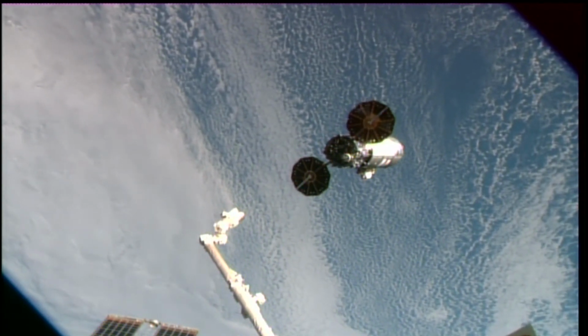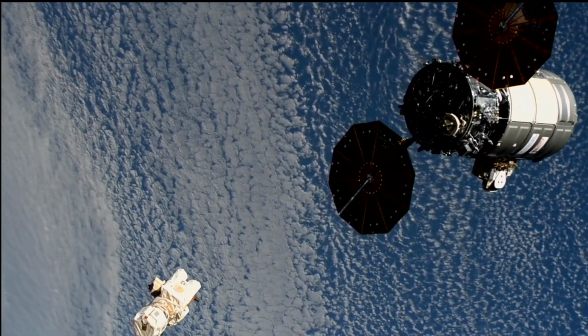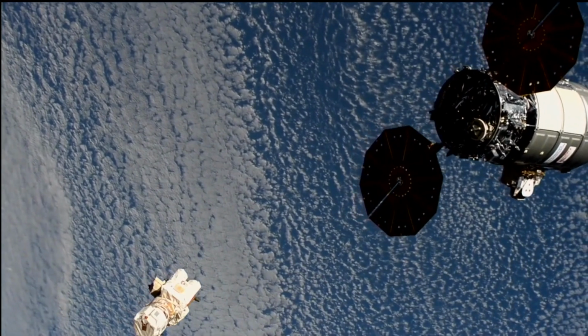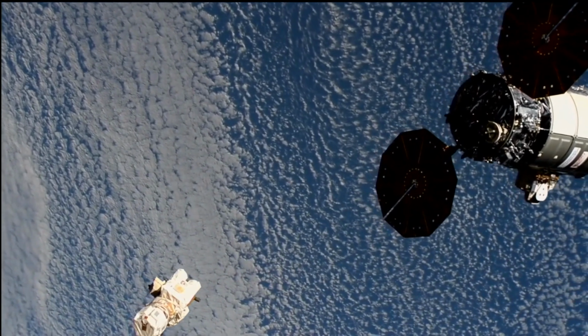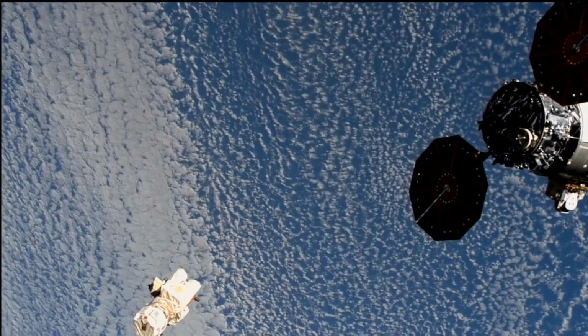Cygnus departure burn is in progress. Monitor departure burn, step 5 in 1.602. Be advised that DCP in the cupola is not active, so I cannot move cameras from this workstation. We copy. We'll drive cameras from the ground.